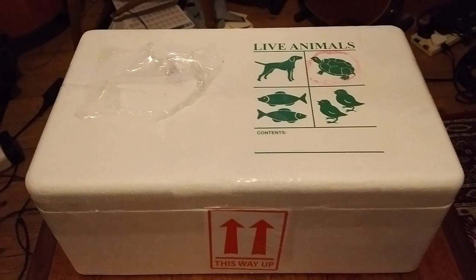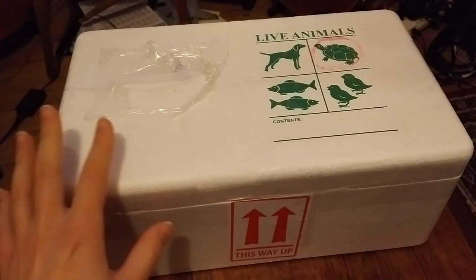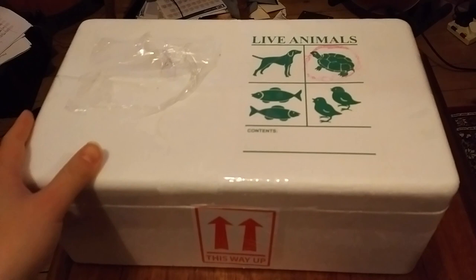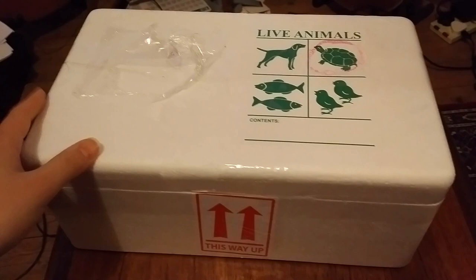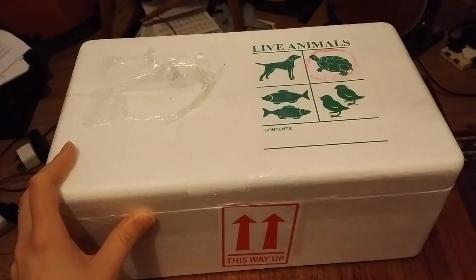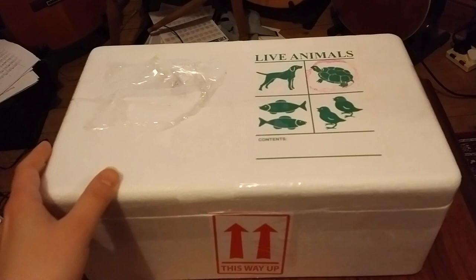It's the first time I've received a vertebrate animal in the post, although it's not really the post. I thought I'd film it because I know sending animals by courier or post isn't as common in the UK. I think it's much more expensive, and because we use a dedicated animal courier, you can't send them through FedEx or anything like that. It has to be a dedicated service.